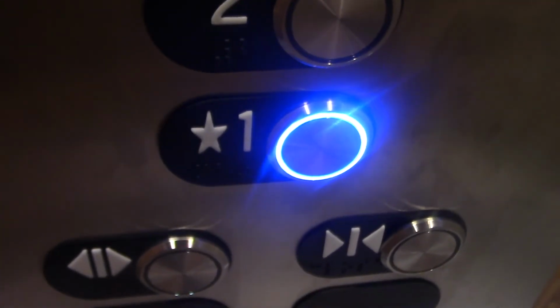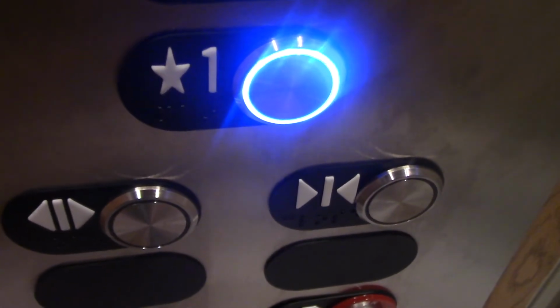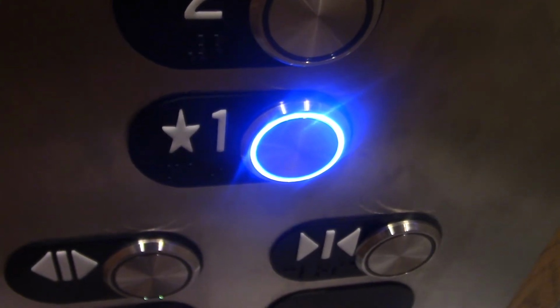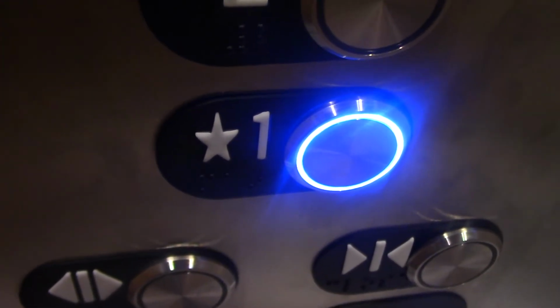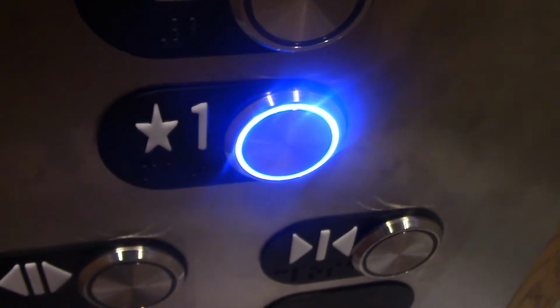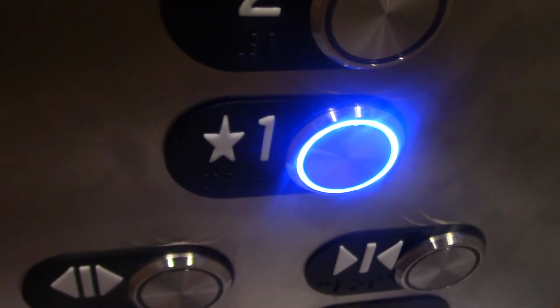But yeah. Anyways, we'll go back down to 1 and watch the button go out. But yeah, that's a really weird indicator display. But I'm not surprised, since LULAs are known for being cheap and crappy, like this one.